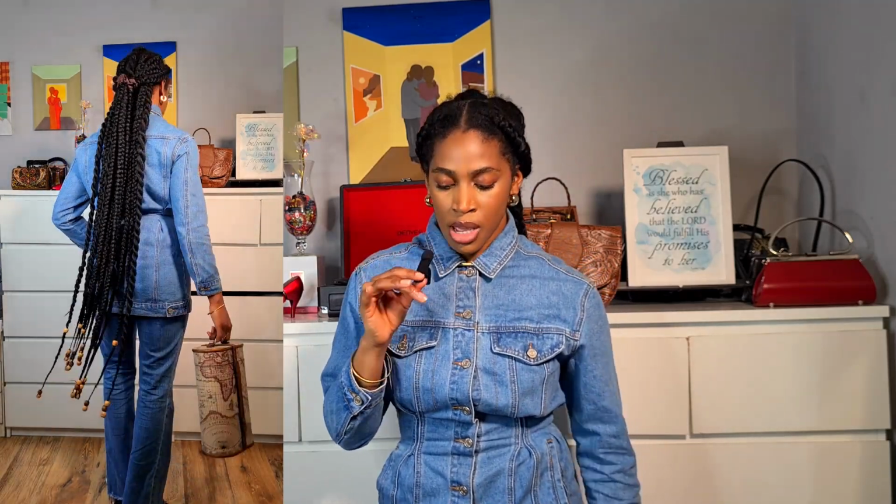And then I finished it off with my Rhodo heels. And I just think this is a nice, cool, easy outfit. Double denim, you can literally never go wrong with it. So I love this outfit.